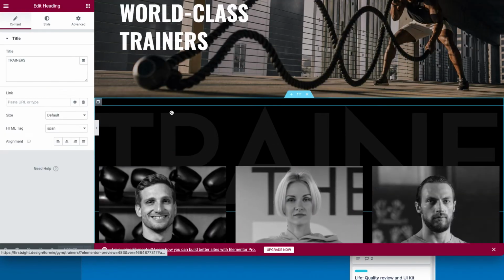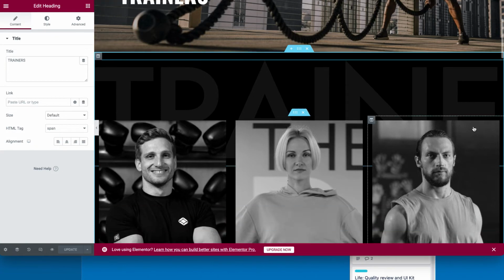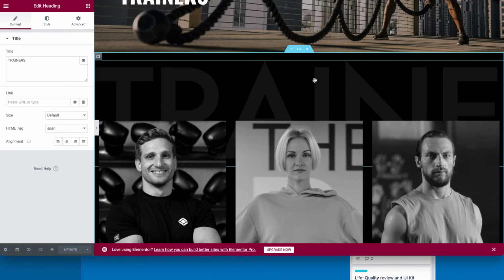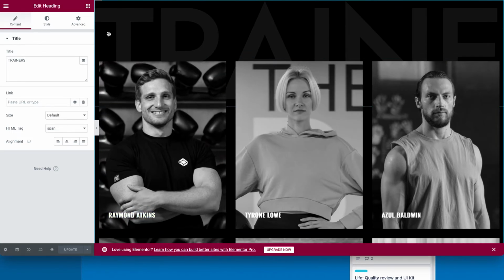And you can see that there is this trainers text, hardly visible. It is used just to add a bit of styling and to make this page look a bit more interesting. So you can edit that by right-clicking, Edit Heading, and here you can write a different word which will be shown as a background right here.